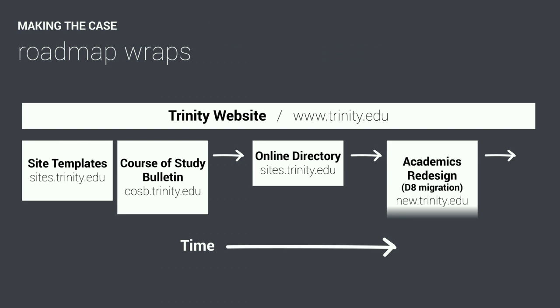So here's a really rough roadmap of some of the things that we've worked on in collaboration with Trinity and with Jackson. And you don't even have to wear the hat. I'll let you speak to this one.